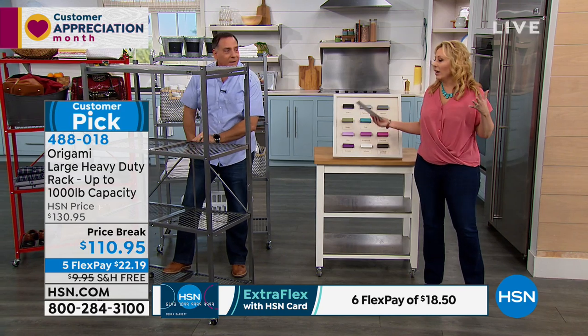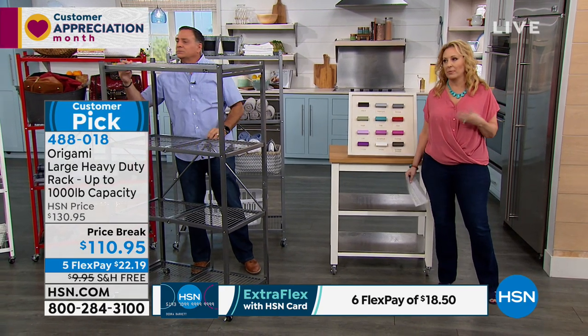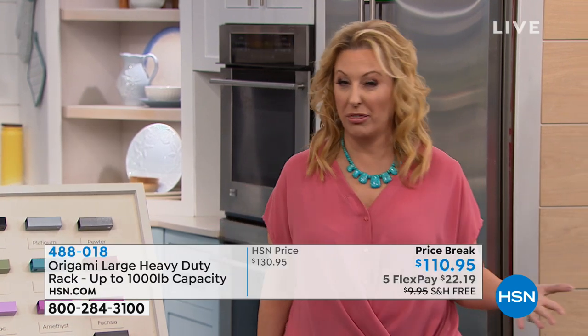And all of you watching, you may have heard us talk about origami, and origami was a Today Special. This is the original. This is the most popular. This is the one that started it all. This is the heavy duty rack. It holds 1,000 pounds. And we're doing a sale with free shipping and then $20 off. So you save about $30 if you're getting your heavy duty today.